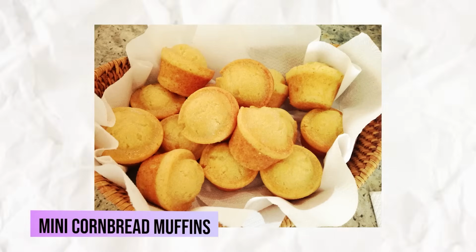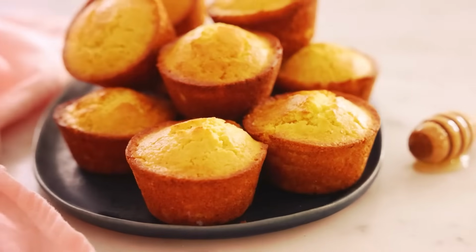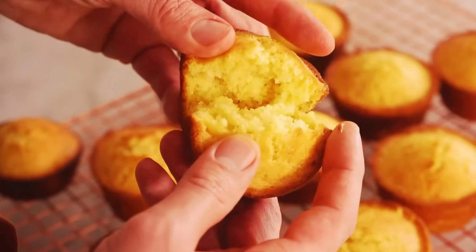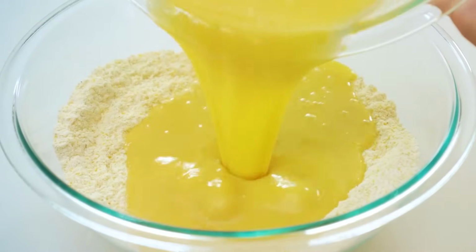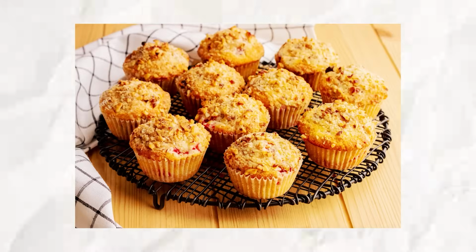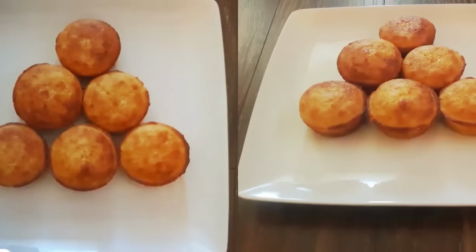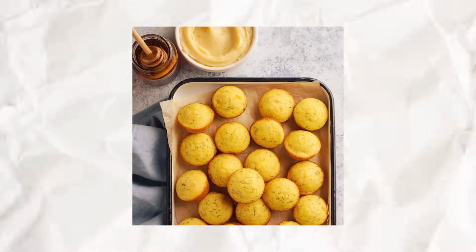Mini cornbread muffins were a staple in many American kitchens, prized for their quick baking time and delightful corn flavor. These small individual muffins were made from cornmeal batter, often enriched with buttermilk, eggs, and a touch of sugar or honey. The muffins were perfect for accompanying soups, stews, or barbecue, providing a slightly sweet and crumbly side that balanced savory dishes. Their convenient size made them ideal for portion control and easy serving at family meals or gatherings.